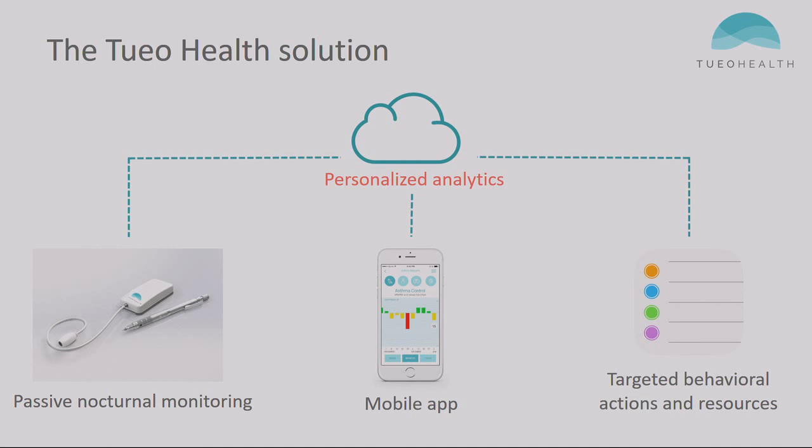There's the passive nocturnal sensor that we attach to the mattress that has Wi-Fi, and it sends data to us. We then have personal analytics in the cloud that compute the score and other metrics. We provide that data to the patient in the form of a mobile app. They can use that to contextualize the changes in the data in their daily life, so maybe exposures and other triggers that are out there, they can connect the dots. Data alone is not enough to get a clinical outcome, so in addition we provide alerts when we detect changes in the data, along with targeted behavioral guidance and education to the family.